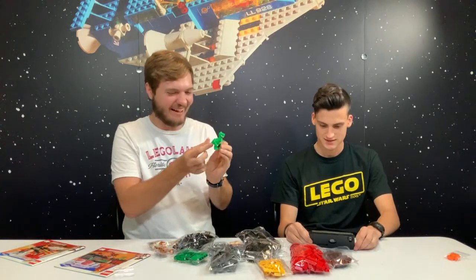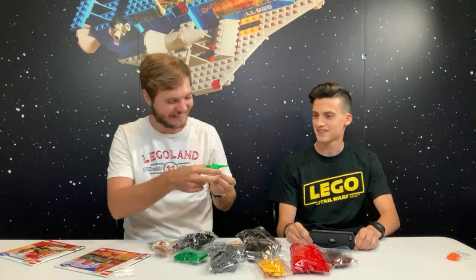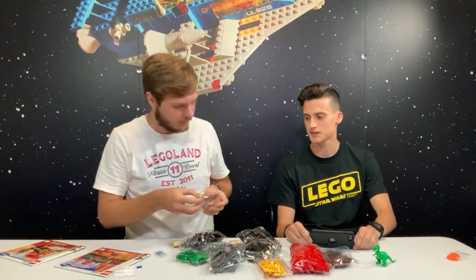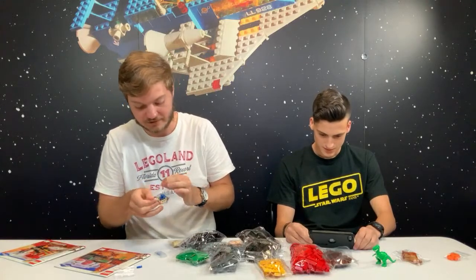Oh, look at Rex. I don't know how many sets he comes in, but Rex was just so much fun. That figure's so good. Really, really good figures. Here's Bullseye. I think the Bullseye minifigure is so good. I'll let you, if the chat's still going on, I'll just, it is still going. Yeah, I'll let the characters put these sets together.